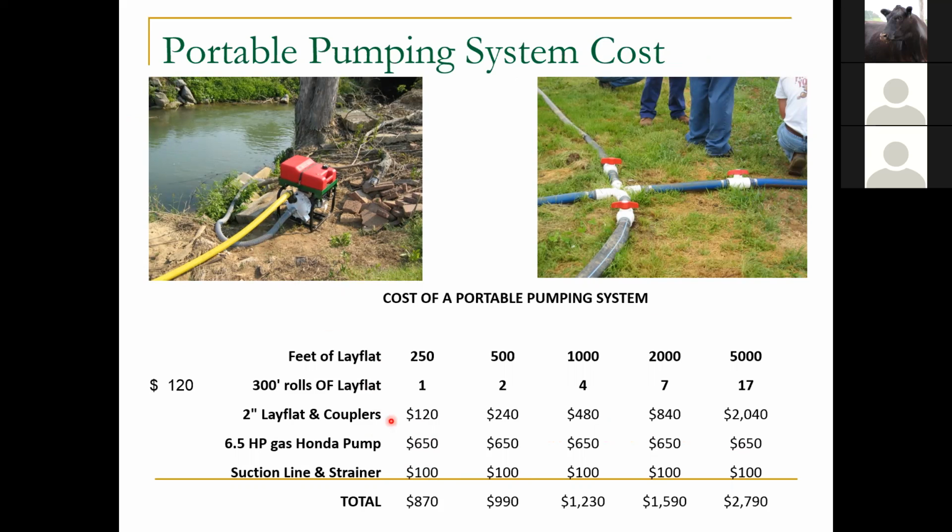And then really the cost maybe comes down to the lay flat pipe going out of this system. It's about $120, and you'll need couplers. Usually we use aluminum couplers that are fairly expensive. So about every roll is going to cost you maybe $120 for 300 feet.